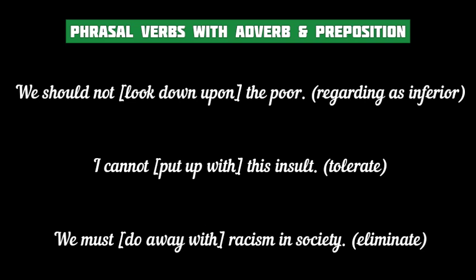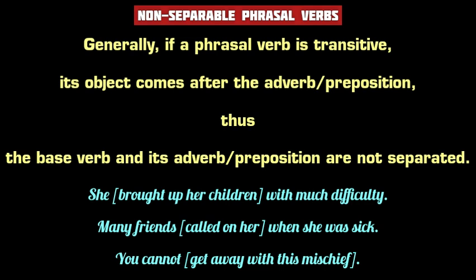So in all these examples, we notice one thing in common. That is that these phrasal verbs are not used in their normal literal meanings. They create an all new idiomatic meaning. Now a phrasal verb may be either transitive or intransitive.